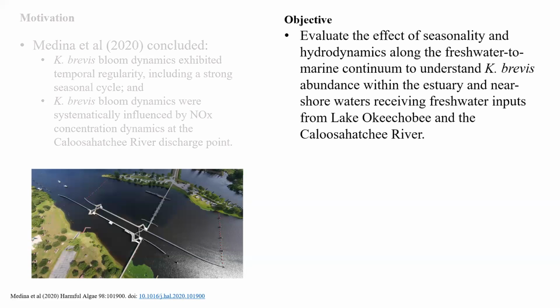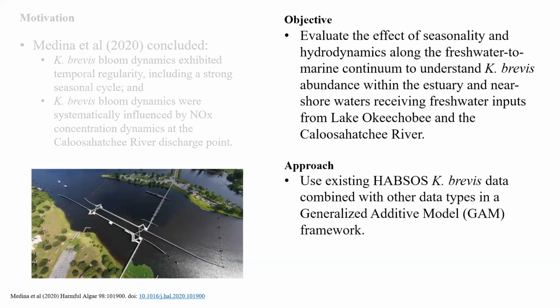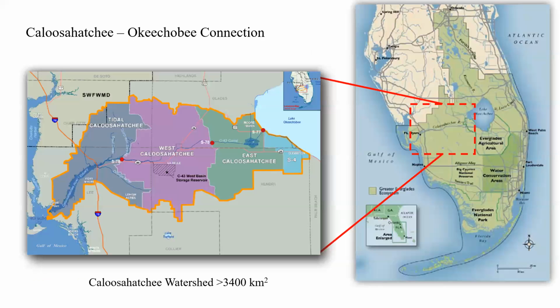And so the objective of this study was to evaluate the effect of seasonality and hydrodynamics along this freshwater to marine continuum of Lake Okeechobee to Caloosahatchee, to understand K. brevis abundance within the estuary and the nearshore environments, and how that freshwater input can drive things. Using that HAB-SOS data, we combined that with other data types like discharge or lake stage in a generalized additive model framework to evaluate this.